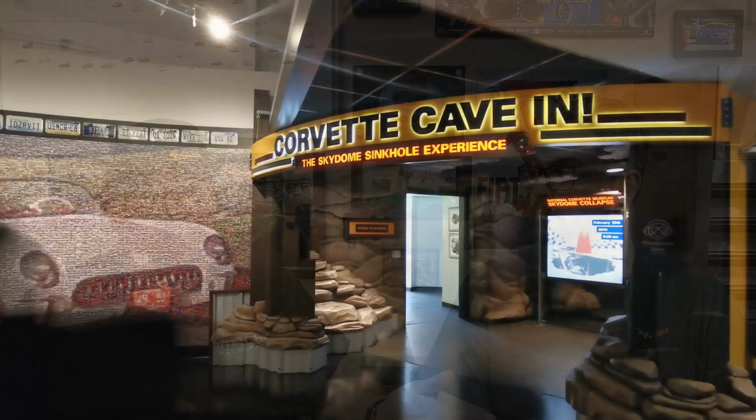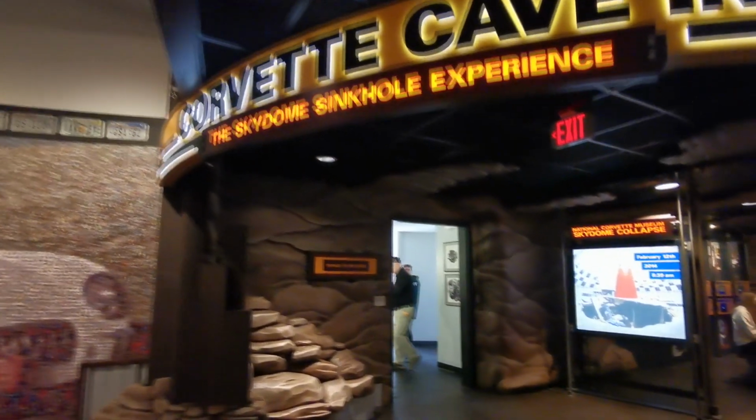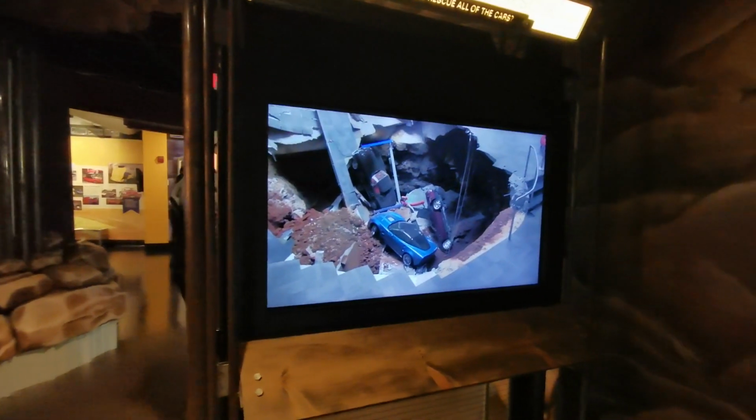Of course they pulled all these cars out, and then they filled the hole. They had a sticker or a paint line all the way around this dome where you can actually see the size of the sinkhole. It was huge. And then they left all the cars still with clay and dirt and damage, all mangled.